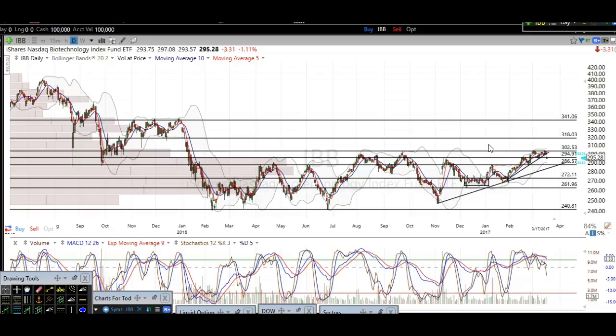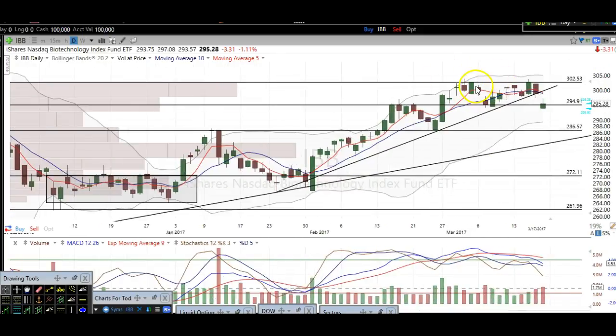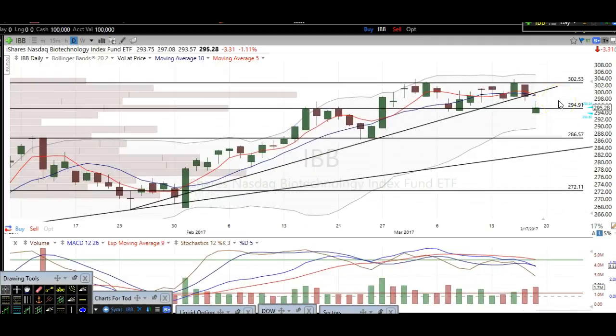Okay, simple stuff. So now we're going to zoom in here and see right where we got rejected was at that big time resistance at about 302, 303, and we also had that gap down, which was a break of this trend line right here. So to me, biotech has great risk to the downside. We could get a little pop up here, even up towards 302.50. But in my opinion, it looks like that level is going to get some kind of a rejection. Unless we have some big time recovery, I think that we do have lower to go.